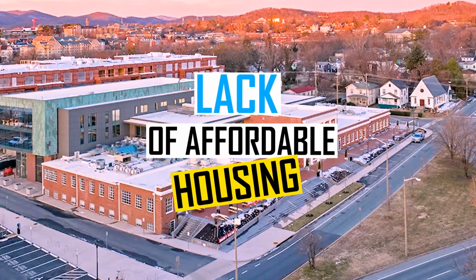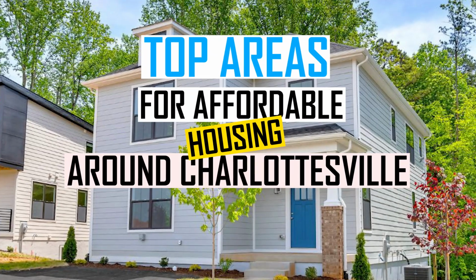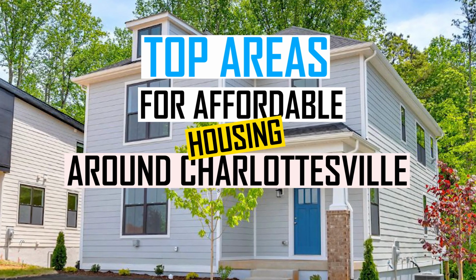So I'm not going to fluff and puff. You want to look at living in Charlottesville, but the number one thing you hear about is lack of affordable housing. Well, I did some deeper diving and wanted to give you some of the top areas for affordable housing around Charlottesville. Now, what is affordable housing?